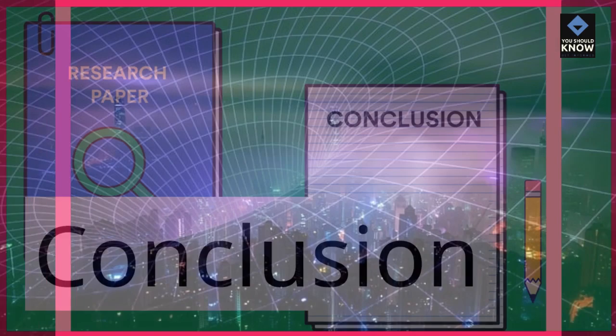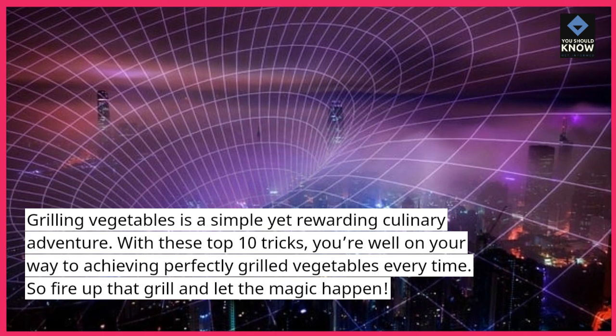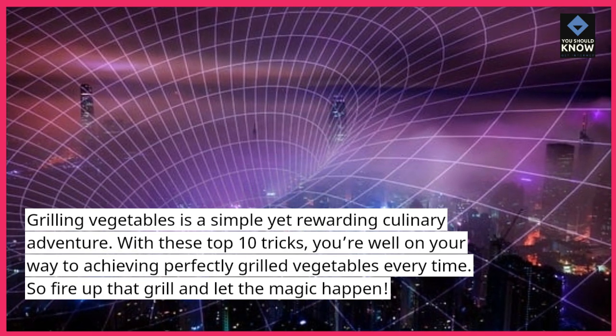Conclusion. Grilling vegetables is a simple yet rewarding culinary adventure. With these top 10 tricks, you're well on your way to achieving perfectly grilled vegetables every time. So fire up that grill and let the magic happen.